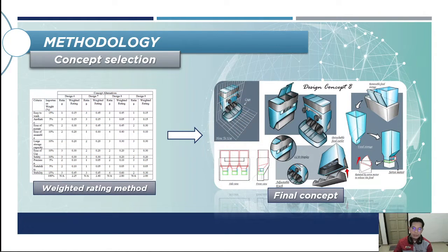For the final concept selection, based on the result of the weighted rating evaluation method table, I selected 4 concept alternatives from the PAC method and compared them with criteria that have been collected from customer requirements. Design concept 8 gets the highest score because the value given on each of the listed criteria meets the user requirements. So in this slide, we can see the final concept of the automatic motorized cat feeder.